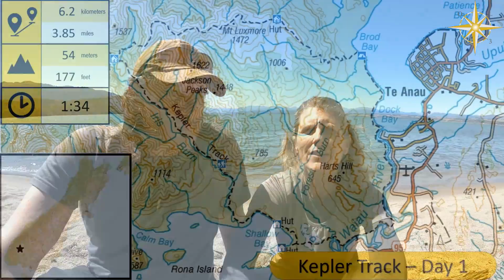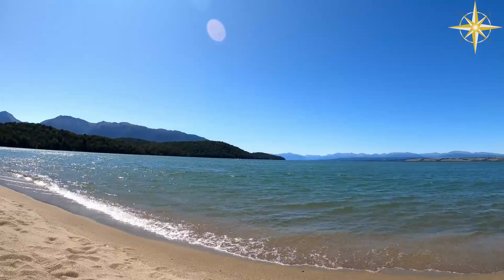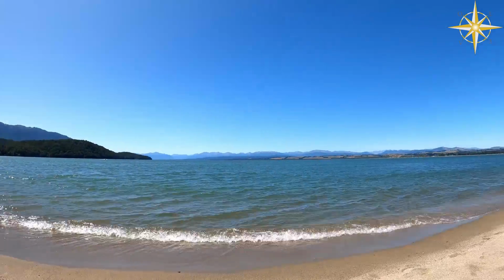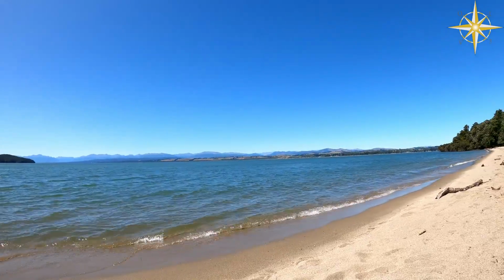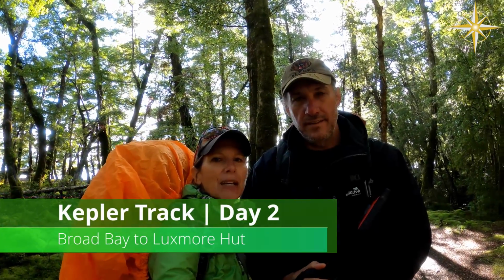So end of day one. It was only about an hour and a half to get here. We did an hour and 35 minutes of actual walking and 6.5 kilometers. We actually scaled 54 meters today. 54. Oh my. 54. But we're sitting at Broad Bay campsite, and Lake Te Anau is behind us and is just beautiful. We thought we would give you the view that we're so enjoying. Getting ready to start day two out here on the Kepler Track.